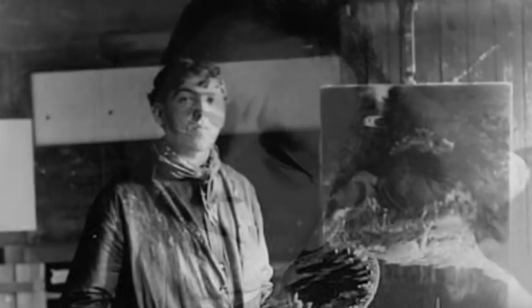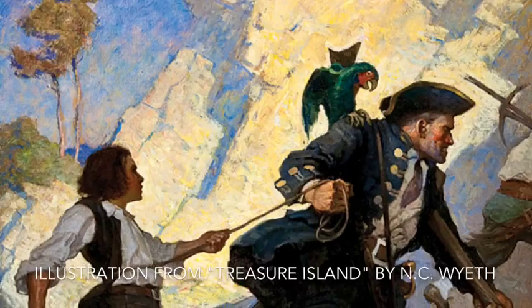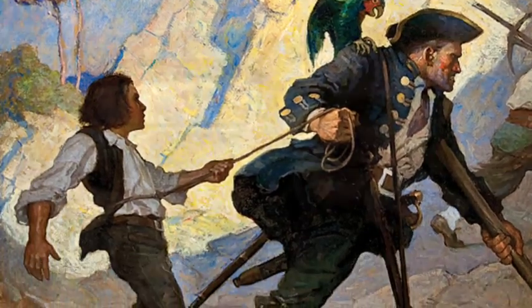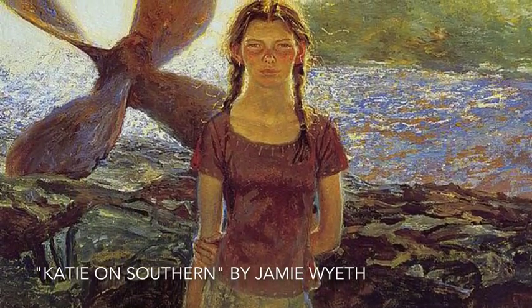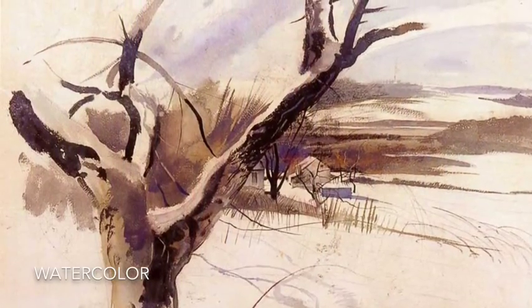Andrew Wyeth is one of a line of artists which included his father, the illustrator N.C. Wyeth, and his son, the painter Jamie Wyeth. Andrew Wyeth worked mainly in watercolor and in tempera.